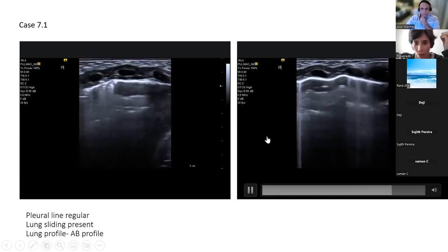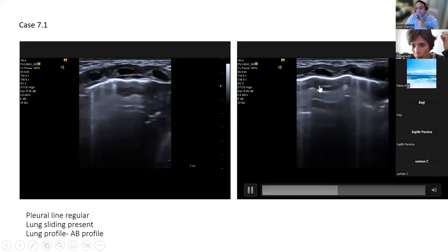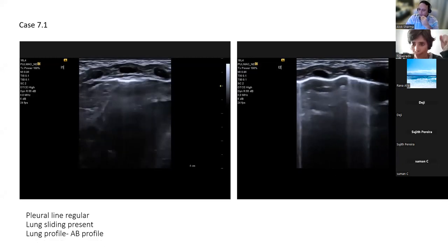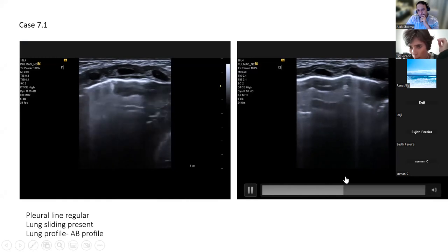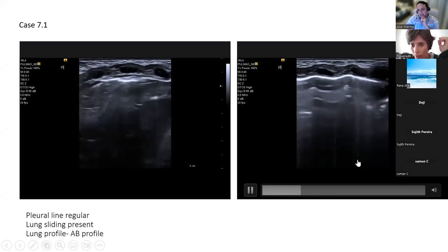In the L2 region, we have the pleural line that is sharp and is sliding. We have A lines and some B lines. In the deeper parts I lose the image. So what would you call that? That is an AB profile. You've got good sliding everywhere, so that's a double lung point, and I think a very nice one.